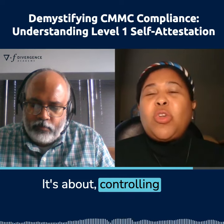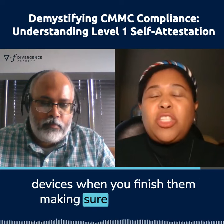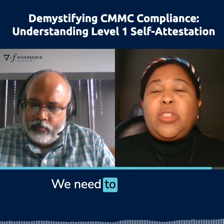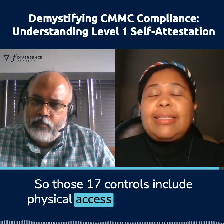It's about controlling that information, sanitization of devices when you finish with them, making sure you're disposing of that data properly. And then also physical access control. We need to make sure that's part of it as well. So those 17 controls include physical access control as well.